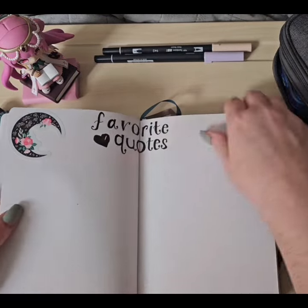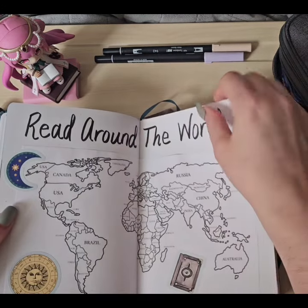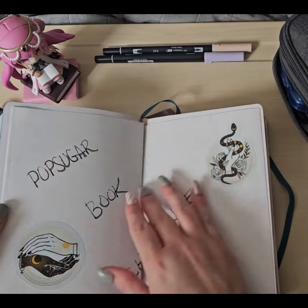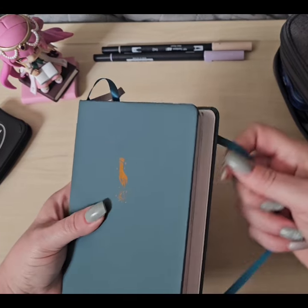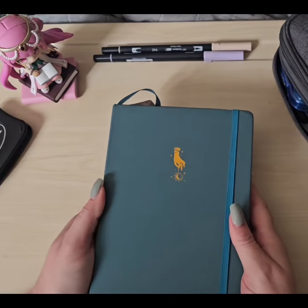So there's another quick flip through of the setup so far. Again, I think it's pretty cute. I really like it. I like the apothecary theme, which won't carry into the book pages, but that's okay. They'll have their own little themes with each book. I try and match up the stickers and everything for the book. So again, that is my reading journal setup for 2024.